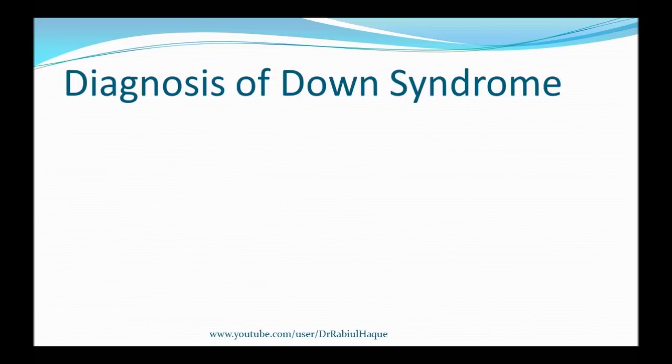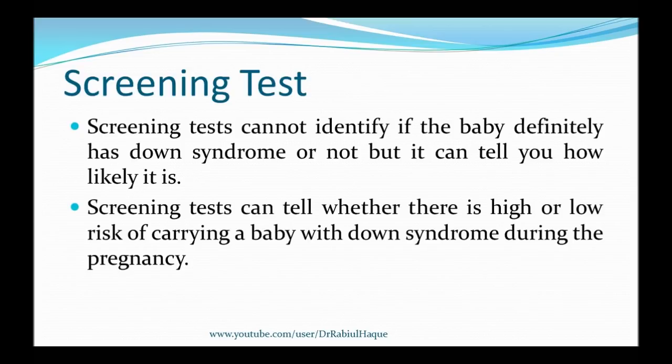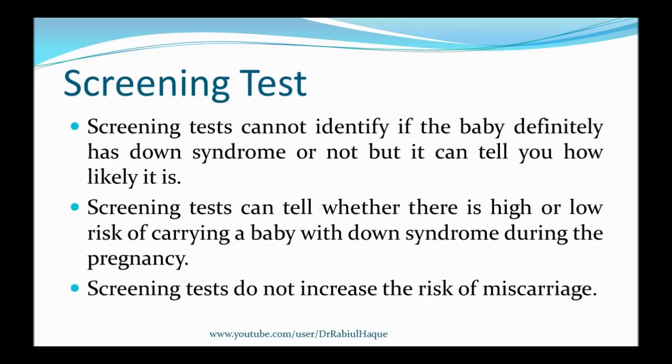Before birth, during pregnancy, two types of tests can be done to look for Down syndrome. They are screening test and diagnostic test. Now what do we mean by screening test? Screening tests cannot identify if the baby definitely has Down syndrome or not. However, it can tell you how likely it is. So, screening tests can tell whether there is high risk or low risk of carrying a baby with Down syndrome during the pregnancy. Screening tests do not increase the risk of miscarriage.